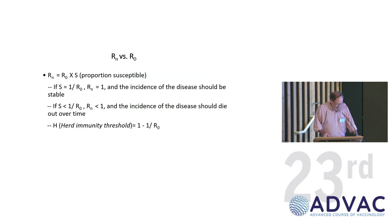Now, in simplistic terms, the algebraic relationship between R-naught and R sub N is given by the top formula. R sub N is equal to the basic reproduction number times the proportion susceptible. A simple algebraic rearrangement of that equation leads to the conclusion that if the proportion susceptible is the reciprocal of R-naught, then R sub N becomes 1 and the infection should be stable over time. And if it goes below that, the incidence of the infection should die out over time.